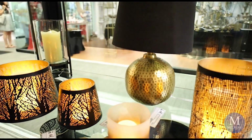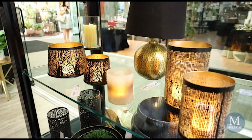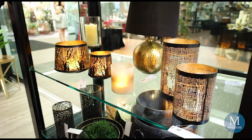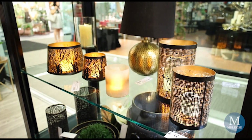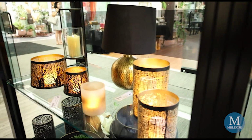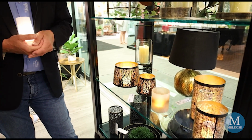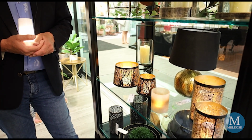Yep, exactly right. The metal laser cut candle holders on a price point basis, really I'm amazed, even with supply chain issues and price increases that have happened in the last couple years that we all know about. These are still around $15 for a set. That's great. It's just a fantastic value, and as you can see, they're very pretty.